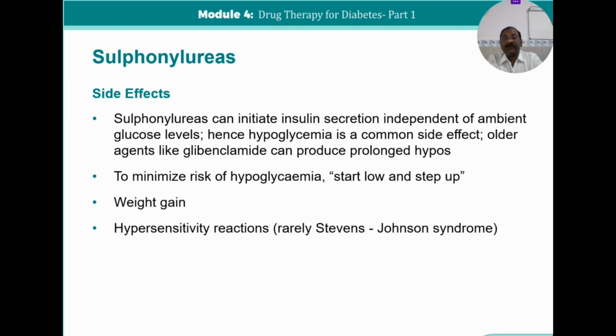So that is very important. To minimize the risk of hypoglycemia, start low and step up. That is very important with any drug, because this is a lifelong disease, a progressive disease, and a dynamic disease. There is no hurry in treating the hyperglycemia very fast. So always control the blood sugars effectively without the hypoglycemia risk.